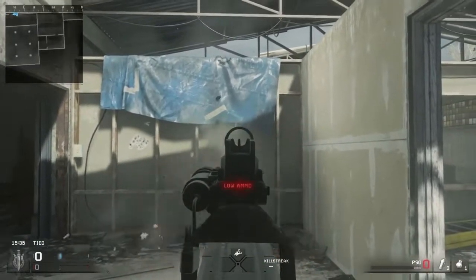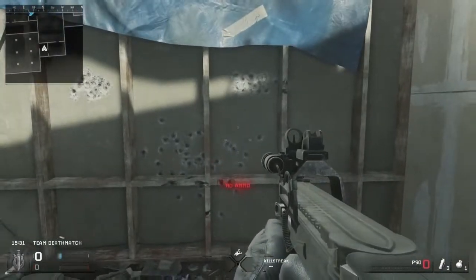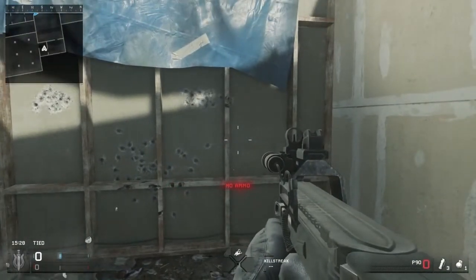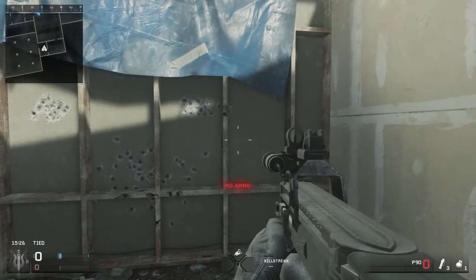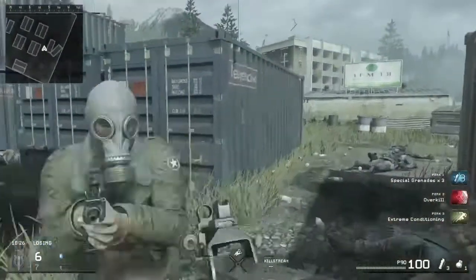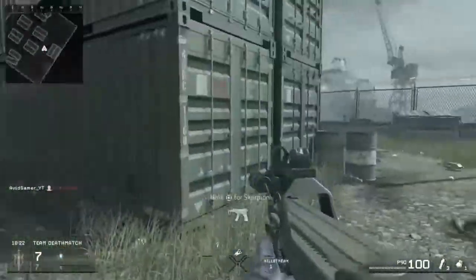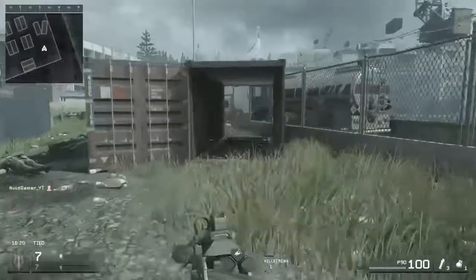I'm a scientist, but you don't need to be a rocket scientist to see the bullet patterns on this one. Can you see the bullet patterns? These effects are special. These are special effects. So the P90 has recoil, but it doesn't matter, you can just hip fire.